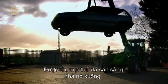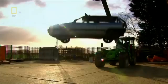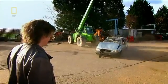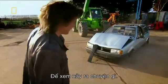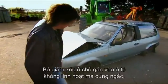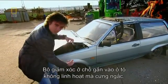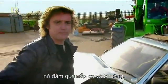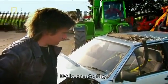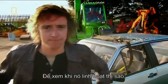Okay, well, if everything's set, drop it. Oh dear. Yeah, I think we can see what's happened here. It's the suspension where it's mounted to the car. Because there was no flexibility, it was just solid and sturdy where we welded it up, it has come through the bonnet. It's ruined. So that was the sturdy approach. Let's try flexibility now.